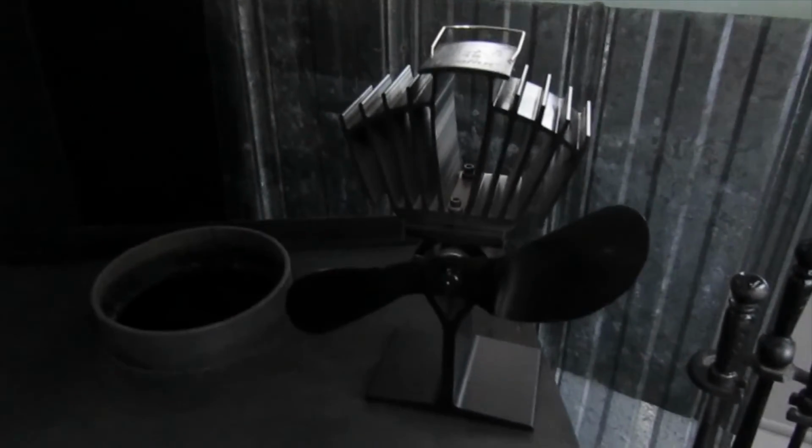Well, I went ahead and cleaned all that creosote out of there. And while I was at it, I cleaned the eco fan. That gets really dusty because it spins constantly when I have a wood fire. So I don't really have the opportunity to clean it often, but now that it's not moving, I went ahead and cleaned the fans on it.